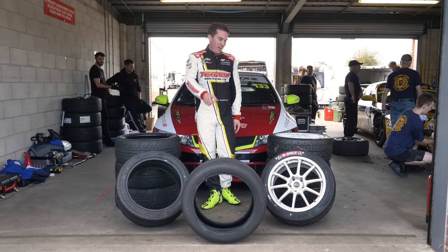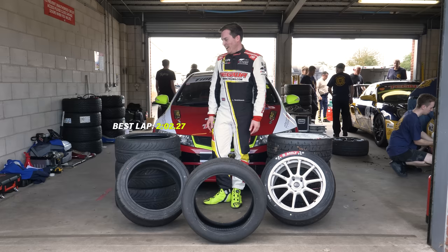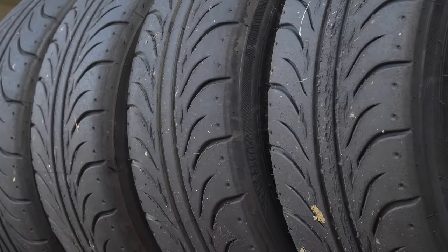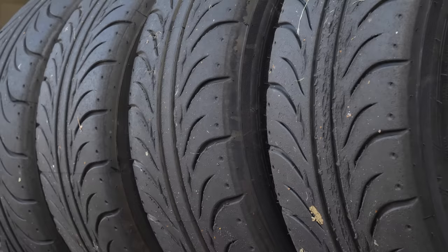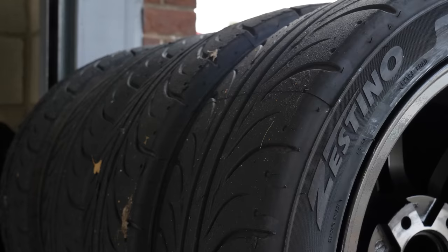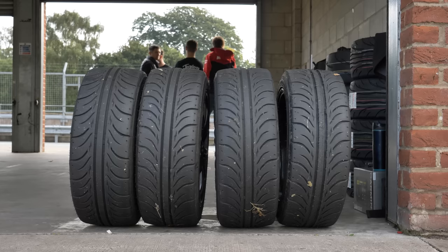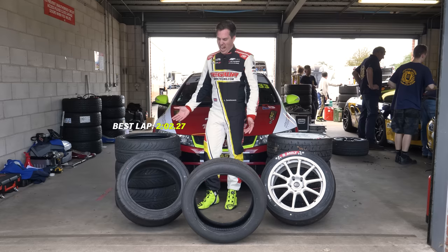We started with the Zestinos. Great tyre to drive to the track on. Great fun to about 7/10, and then started getting a lot of ABS and understeer. So I think if you drive to the track and you're going to drive around and just have some fun, great tyre. Weren't particularly quick, but just overall, not a bad tyre.